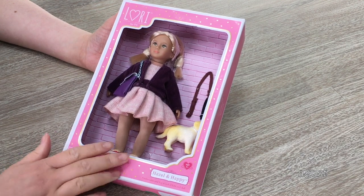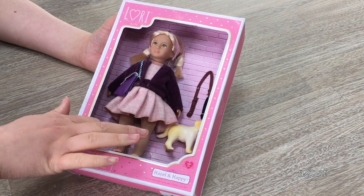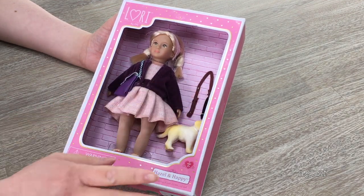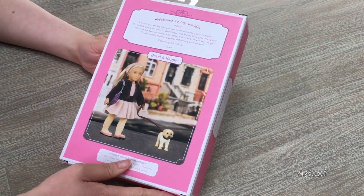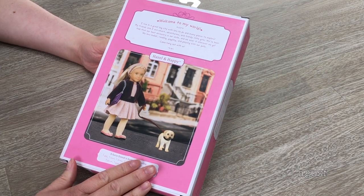Hazel comes in a set with Happy, which is the dog, which is so much fun. Her outfit looks really adorable. She has some tights on and the dog comes with a leash. On the back, you can see Hazel walking Happy and they're both so cute. So let's get her and Happy out of the packaging.